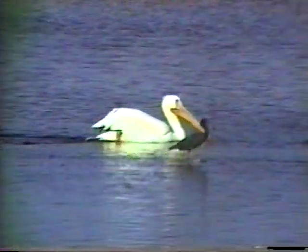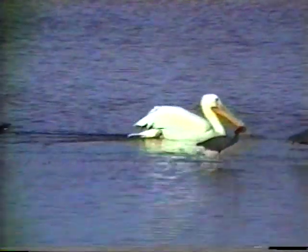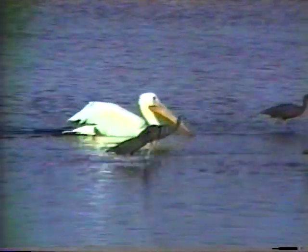The white pelican is the largest bird that you will see on Sanibel, with a 5-foot length and a 9.5-foot wingspan. You can see from this picture how much larger it is than the heron and the ibis.